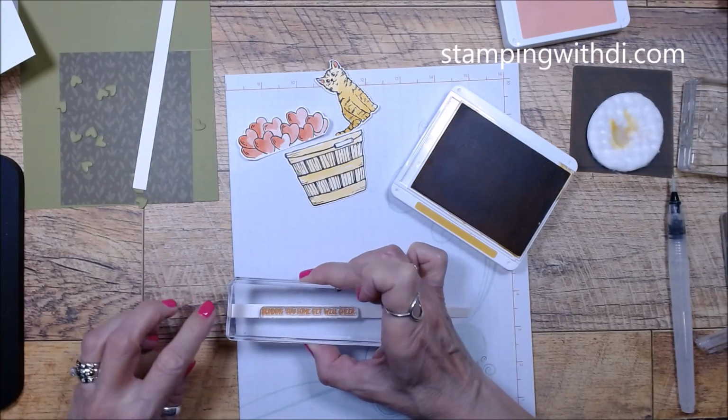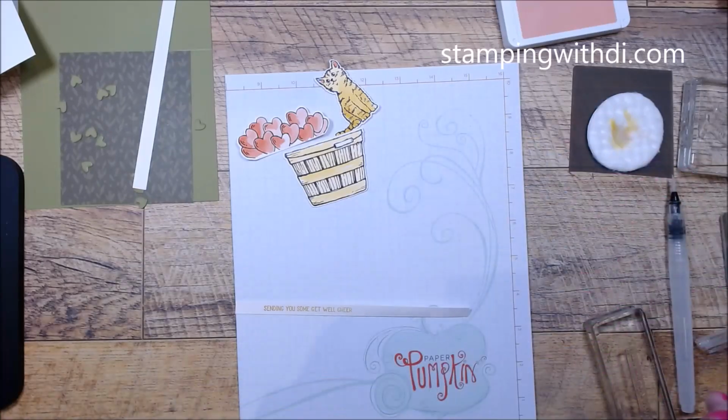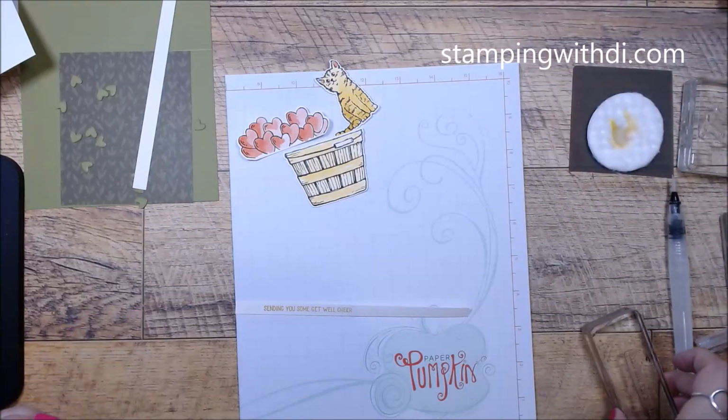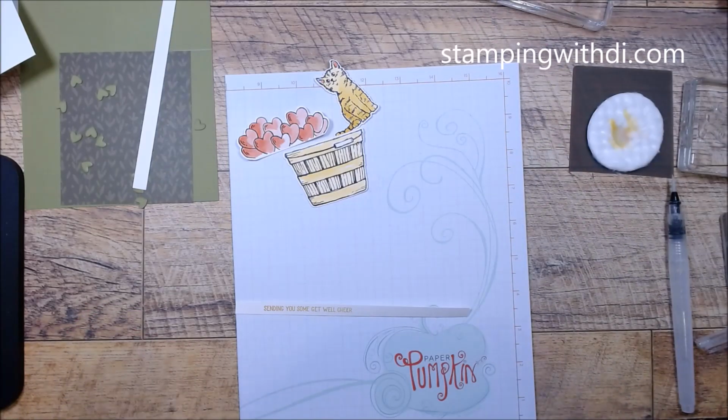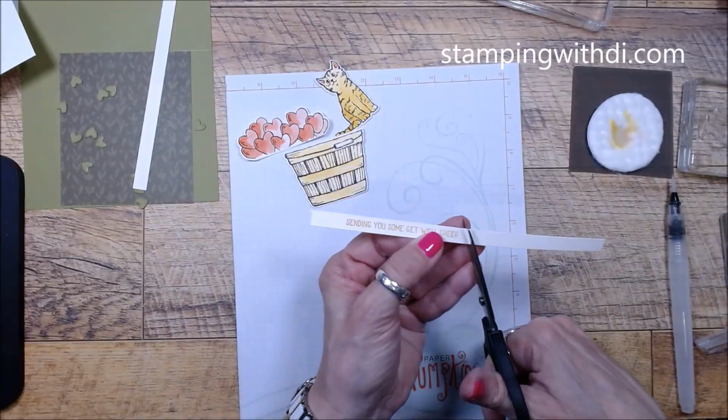right in the center. Now I'm going to wash this because I changed my colors for my twist, so I don't want to forget that. So it's always best to wash your stamps when you're done with them. Okay, so we're going to trim this at an angle.